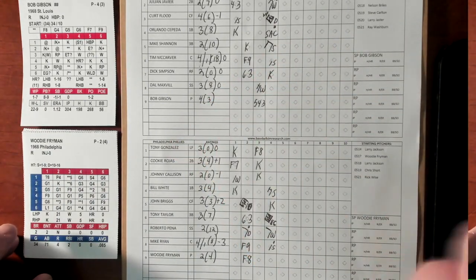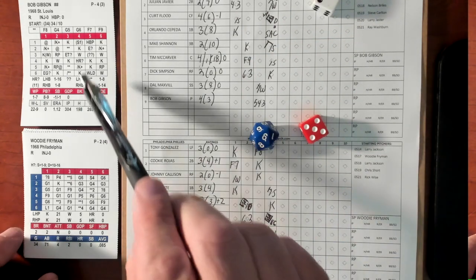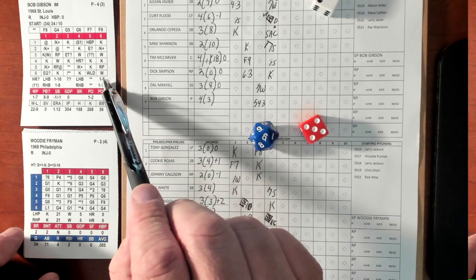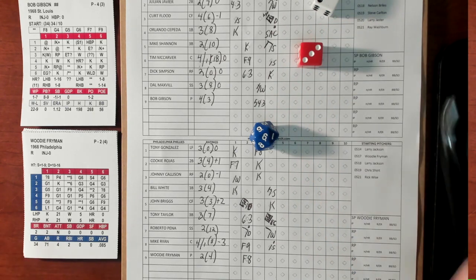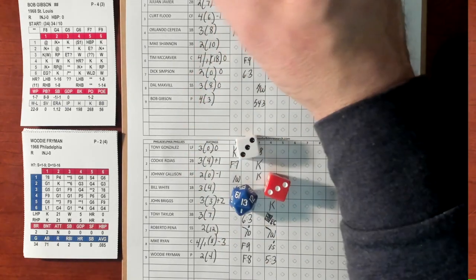I don't feel a strategy roll's appropriate right now. 5-3. You got the double question marks, left-handed batter. It's an automatic out, a 1 to 8. It's a 6, so we got an automatic out. 3, a ground out to the third baseman. Phillies get 1 more run.